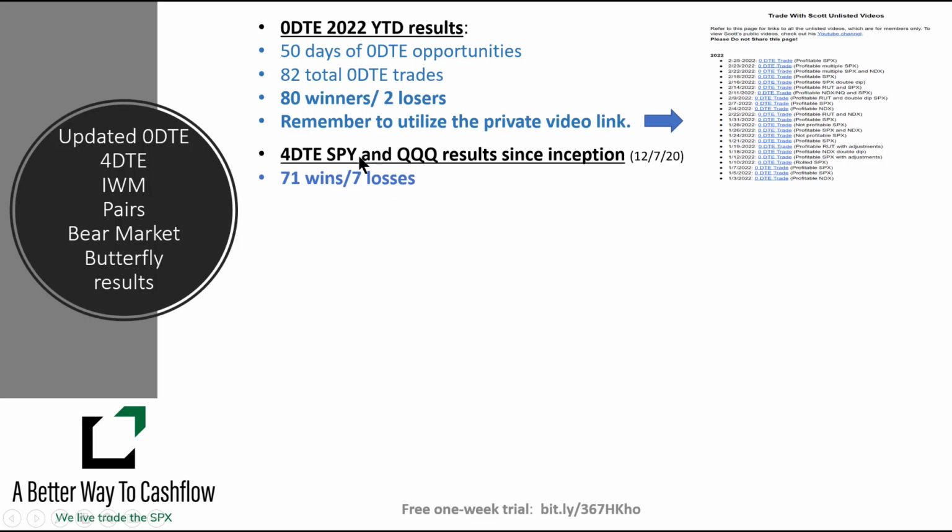It is interesting. Last year, 2021, a 4DTE was much easier to trade than a 0DTE. A little bit more trending rather than consolidating going on in the marketplace, and it was a one-way trend for most of the year, up, right? That has definitely changed this year.